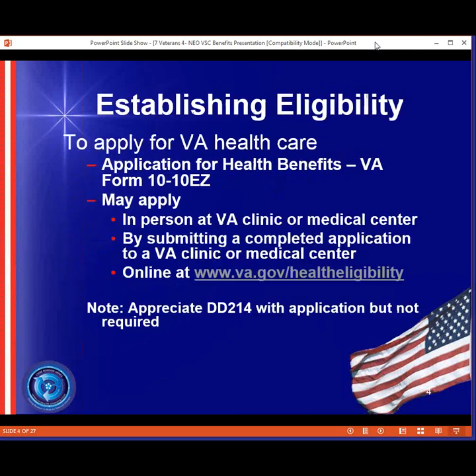Establishing eligibility. Our veterans can apply for VA healthcare by completing the application, which we call the 1010EZ. They may apply in person or show up at one of our community-based clinics, or they can submit an application to the VA through mail, or they can register online for VA healthcare. VA healthcare is based on a veteran's military data. We ask the veteran to provide us with a copy of their discharge papers, which we call their DD-214. But if the veteran does not have a copy of the discharge papers, we have other ways of verifying their eligibility. So although we appreciate it, it's not required.